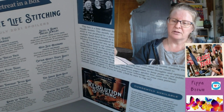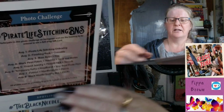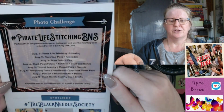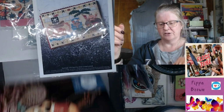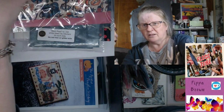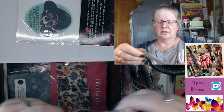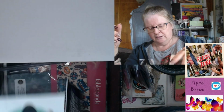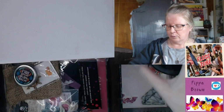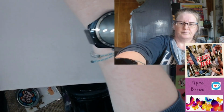The next box coming in November is resolution stitching. You've got the 3 girls there, and then you've got your photo challenge if you want to take part in the photo challenge for some freebies. The girls are so generous though. The prizes that they gave out was incredible. You've got your straw and your keeper there. Tattoos, and everything goes back in the box if you wanted to, or gets its home.